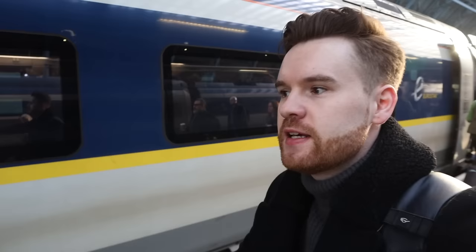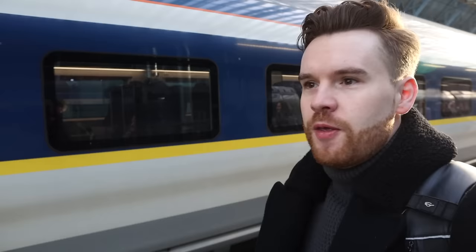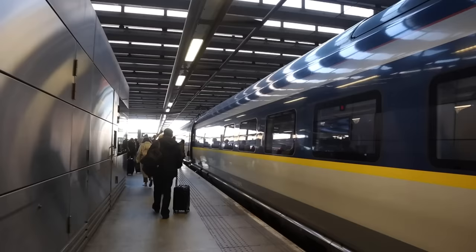I am in carriage 14, which is standard premier. There are 3 classes, standard class, standard premier, and business premier, which is first class. So I'm in the middle tier. I'll tell you a little bit more about it as I board.